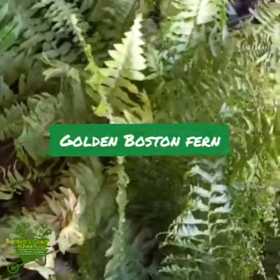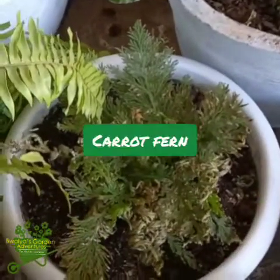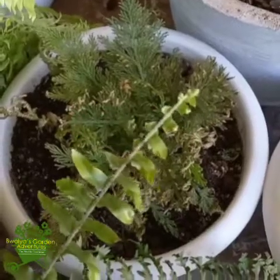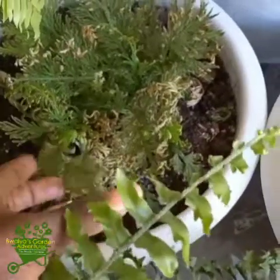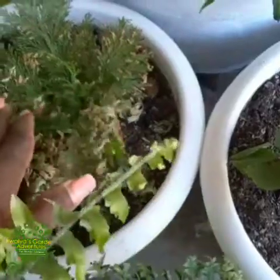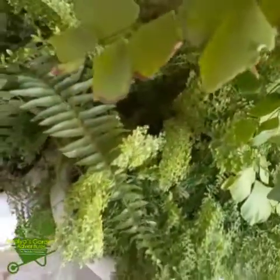And then there is this one, also seemingly not doing so well. I know that she loves a bit of humidity from my experience, and I can see that she's really not doing so well because of the cold air drafts at this particular space where I've put them.